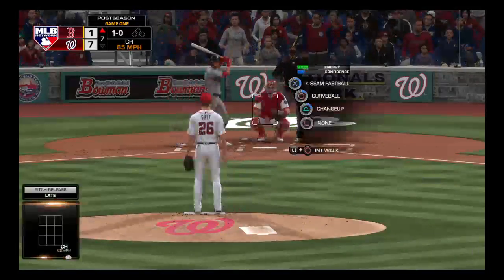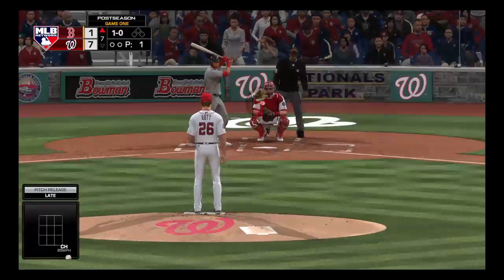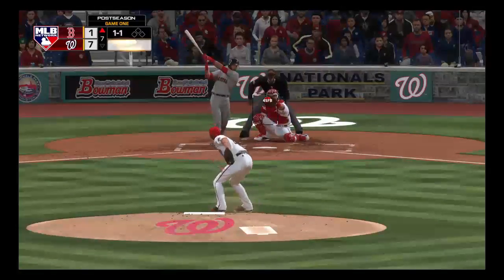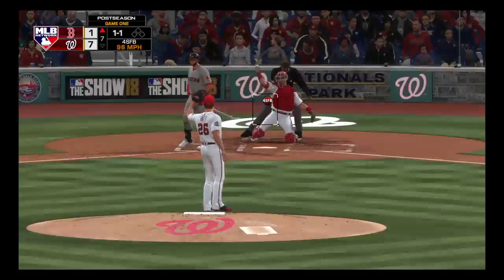Off-speed pitch in the dirt as he takes it for a ball. The 1-0 is offered at and missed for the first strike.